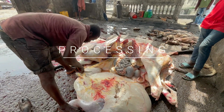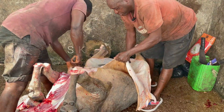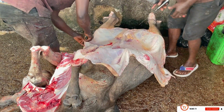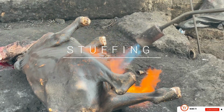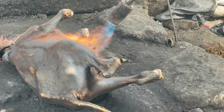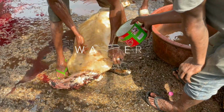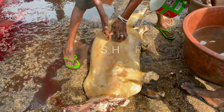Processing is the term used to describe turning living animals into meat. Skinning refers to removing the skin of the animals so that it can later be smoked into a different kind of meat. Stuffing refers to smoking or roasting the meat right after it's been killed. Here the skin of the animal is not removed, but roasted together with the meat. Washer. This is the final bath given to the meat after stuffing.